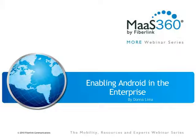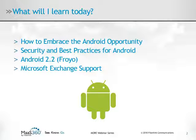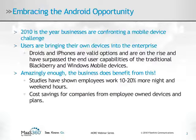Presented by Maz360. Today we will learn about Android 2.2, also known as Froyo, and how it is now being seen as acceptable for enterprise deployment. In our webinar today, we will talk about embracing the Android opportunity in the enterprise, security and best practices for Android, some of the key new features of the latest Android OS 2.2, otherwise known as Froyo, and finally I will discuss Microsoft Exchange support for Android, including how to connect an Android device to your Exchange server, and also how to wipe the device through Outlook Web Access.